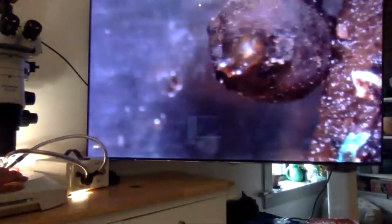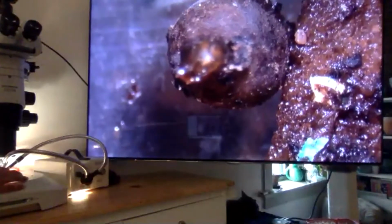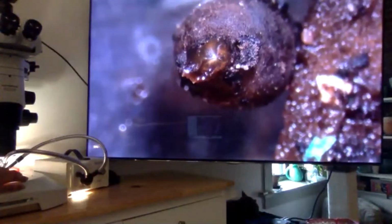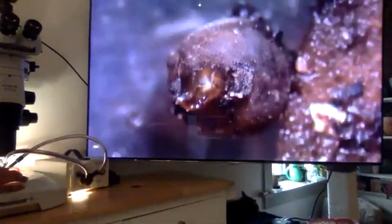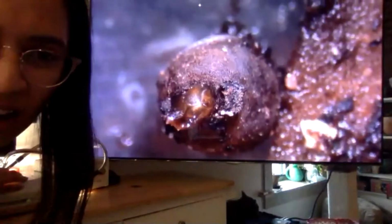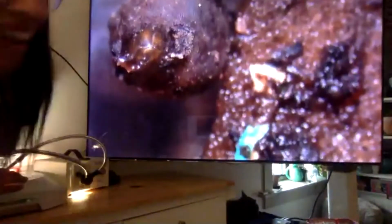Okay. So I moved it around a teeny bit. It has an opening. Yeah, it has a little opening up here. Do you see that hole? Mm-hmm. Has anyone ever seen anything like this? It does look grape-like, but a very tiny grape. Yeah.